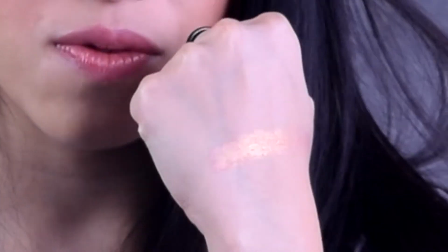I just really prefer the formula of a brushed shadow and the ease and simplicity of it as opposed to this mess over here. But that's a really pretty shade. There's just so much powder coming up out of this. I feel like I'm inhaling everything. But this is a really pretty shade.